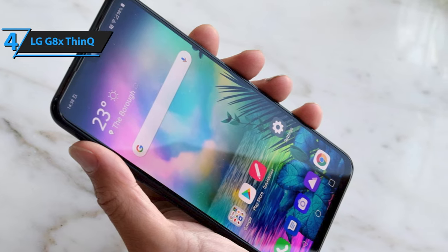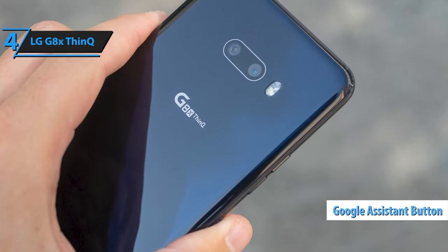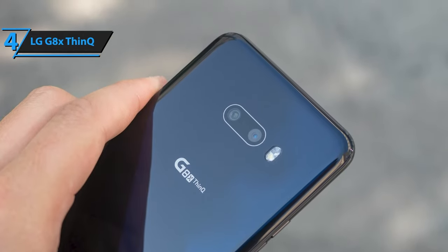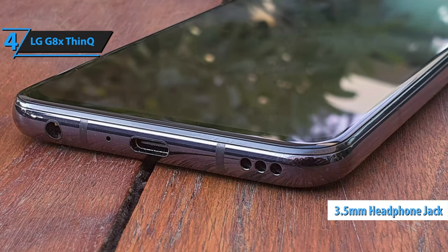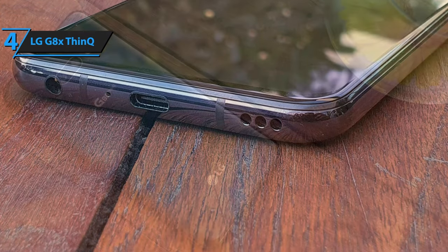The power button is conveniently located on the right side of the device, while the volume buttons and a dedicated Google Assistant button are found on the left side. This arrangement is particularly useful for frequent users of Google Assistant. At the base of the LG G8x ThinQ, you'll find a 3.5mm headphone jack, along with a primary microphone, speaker, and USB Type-C port. The top of the device houses only a tray for the SIM card.